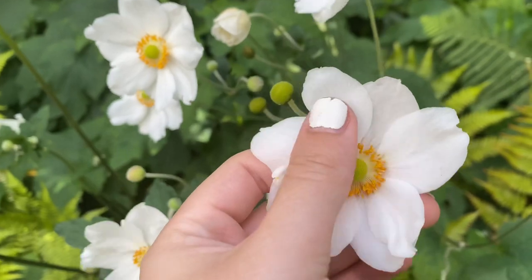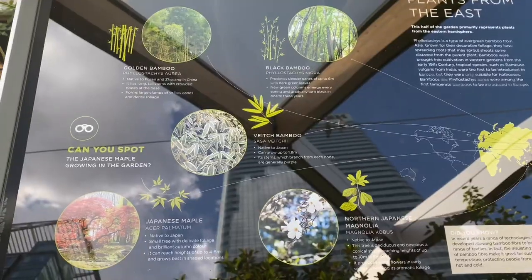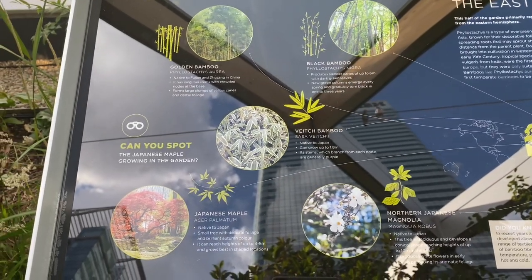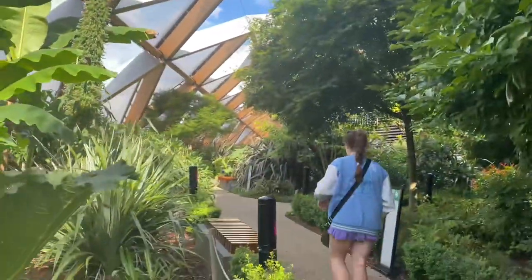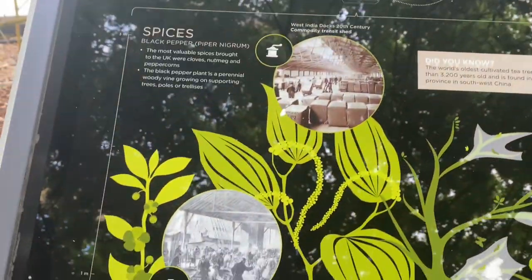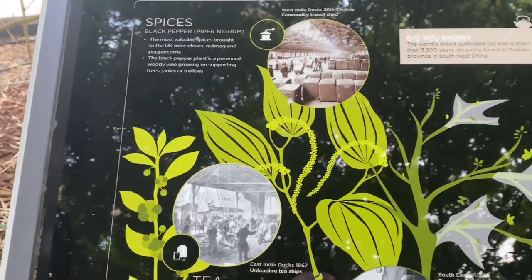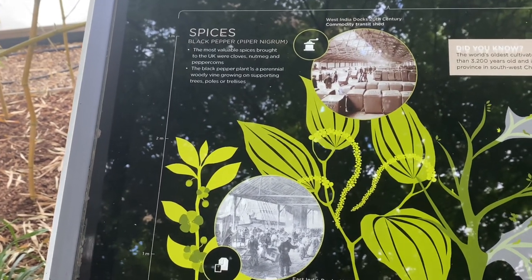These are white anemones. I really like this colour for summer and spring. Looks like there are lots of different types of trees here. There is the golden bamboo. Luckily, it is a nice, sunny, bright day. It feels really open here, and it also smells really clean, which is quite expected since it's surrounded by lots of greenery. Here is another sign, discussing the spices and how the most valuable spices brought to the UK were cloves and peppercorns, as well as nutmeg.